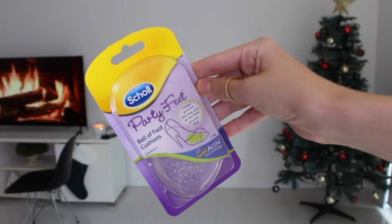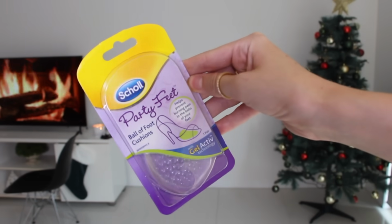Hack number 4 is a classic, as it's to use these plastic inserts on your shoes. I'm sure you guys have all seen these at the chemist, and I personally don't really think they work. I used to use them a couple of years ago and I've stopped, so I'm guessing that's because they didn't work all too well, but let's go test it out. Let's put the party feet to the test.